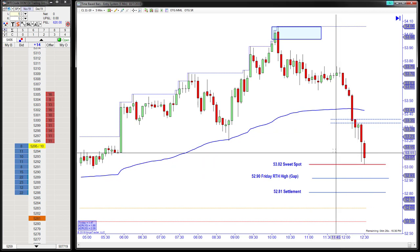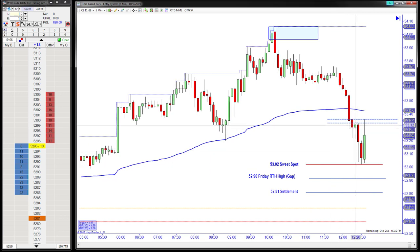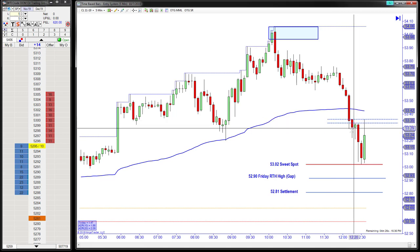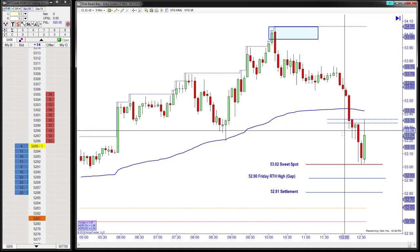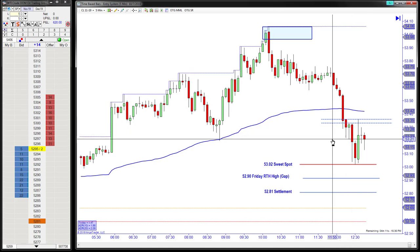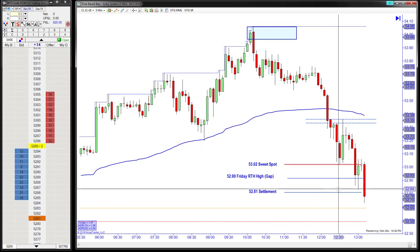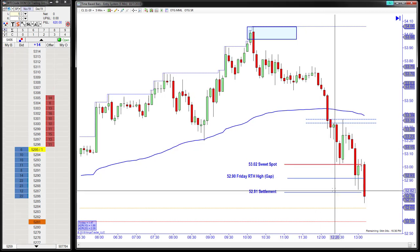The market comes down to your sweet spot, hits it to the tick, and rallies just enough to take me out and get me up to 36, and gets right up to that double top there. What then becomes a double top, and then the market slowly works itself all the way down until it takes out settlement. So that was going to have been our target.